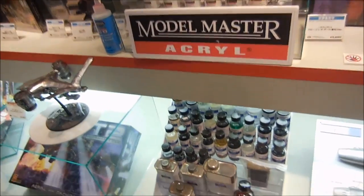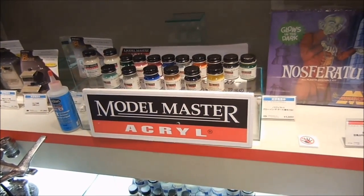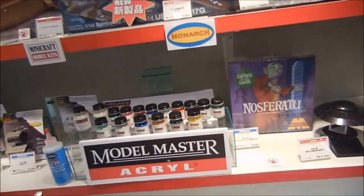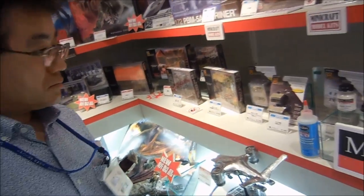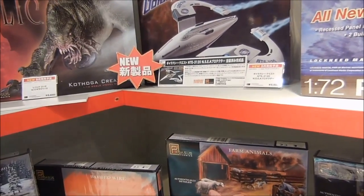They distribute Alclad and Model Master acrylics. Interesting. So I don't know if I can buy any here or not. I was hoping to, but I don't see any. Maybe they have them in the back there. Galaxy Quest. Very great. And SEA.